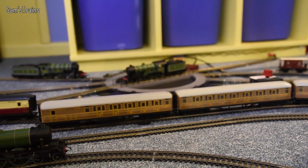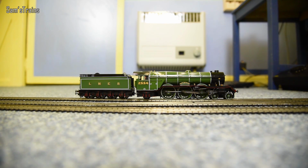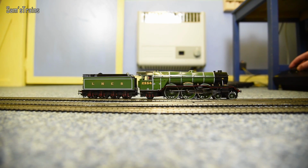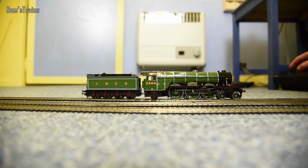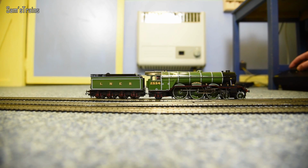But anyway, let's give her a little bit of juice. She does have pickups in the tender, which means that the express point should really be no problem for her, but let's test that theory and see what happens. So I'm just going to ease her up very gently on the controller until she starts to move, as usual. Let's try it. There we go. Jumped into life a little bit, and she is edging forwards now. It is a little bit sort of stop-startish, but it is quiet, and it hasn't stalled yet, so that's good.